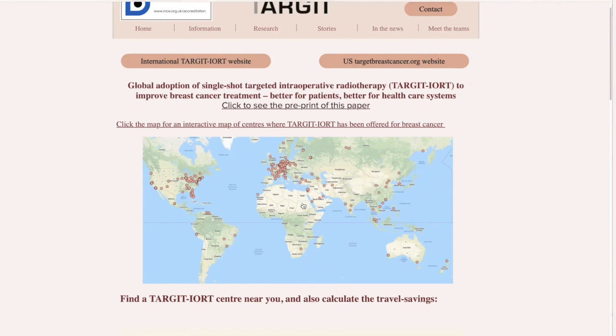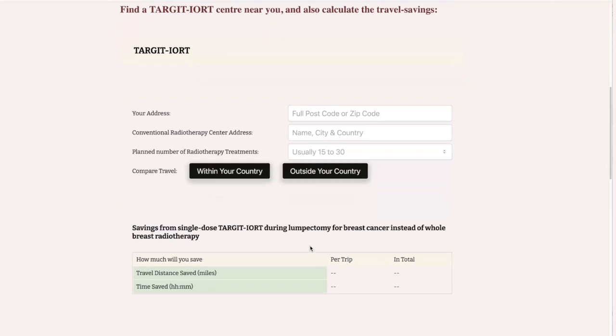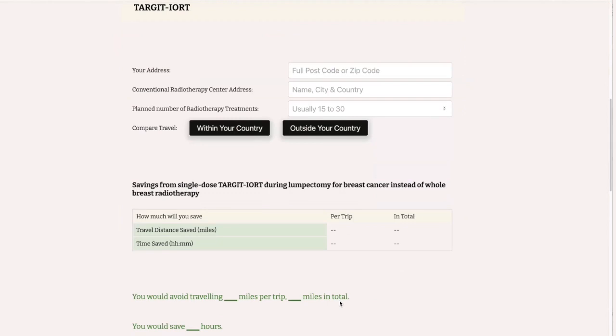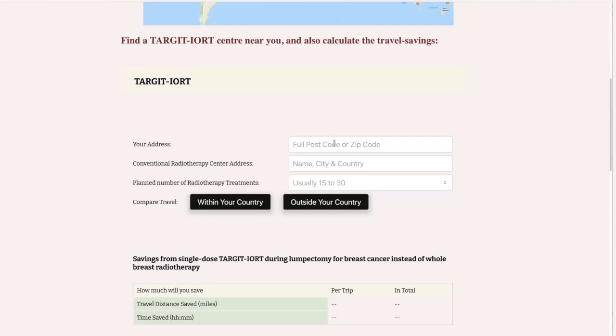And on the same page, you can put in which is the closest center to you to receive TARGIT-IORT, and then that will tell you where the next center is and what distance you'll travel, avoid traveling to your other center, and how much money you will save, and how much carbon dioxide emission you will save by doing that. You can put a postcode in, say, San Francisco.